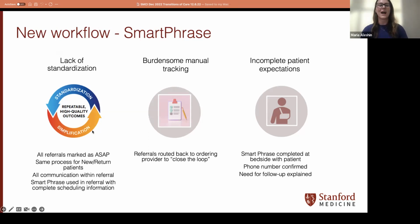So the first of which was lack of standardization. As I mentioned before, all referrals were now marked as urgent or ASAP. We now had the same process for both new and return patients. We no longer required emails or staff messages to be sent. All communication would occur only within the referral. And then a SMART phrase was always used within the referral to ensure that there was complete scheduling information. To address the burdensome manual tracking, we weren't able to fully address this, but we hope to alleviate some of it. Our referrals were now being routed back to the ordering provider in order to close the loop.